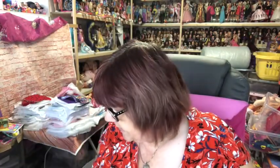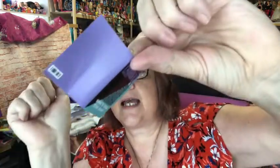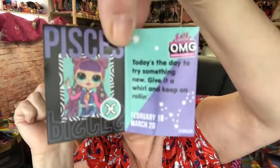So let's see. Here's her bag. She's got like a disco ball bag. It will open. You can store an aniseed ball in there. Here is her fashion BB magazine. She is a Pisces. It says, today's the day to try something new. Give it a whirl and keep on rolling.